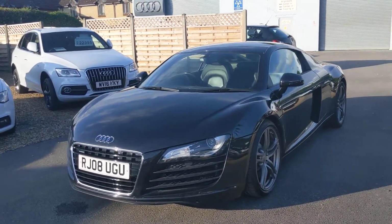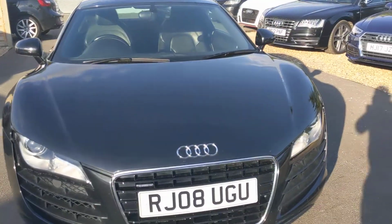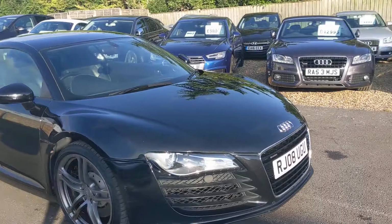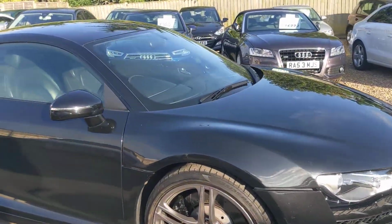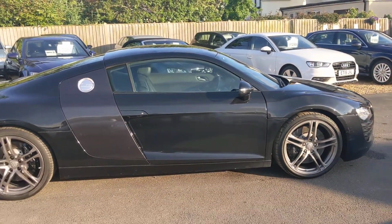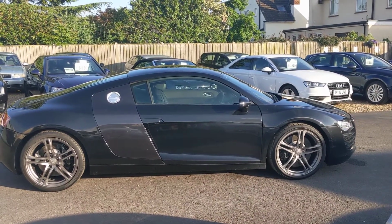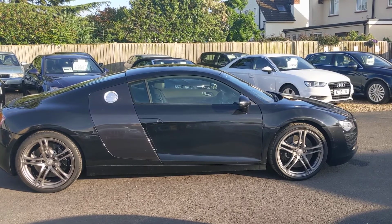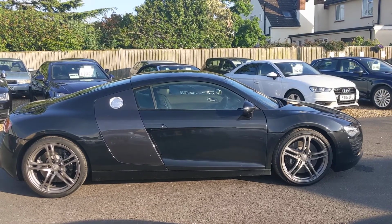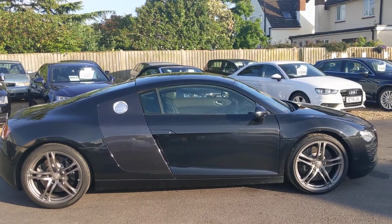Anyway, let's have a walk round. We've got parking to the front. It's a normal xenon daylight running at the front there. Yep, just a lovely car. Considering the car design is over 14 years old, I think, from when I first remember seeing pictures, it still doesn't look dated today.